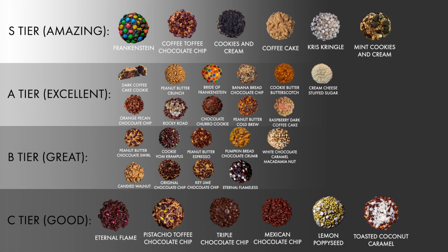And so that does it. 32 flavors ranked into tiers of our absolute favorites at Gideon's Bakehouse.